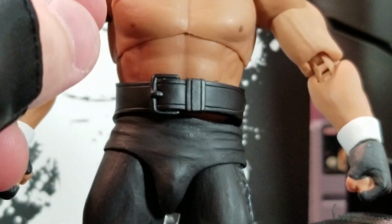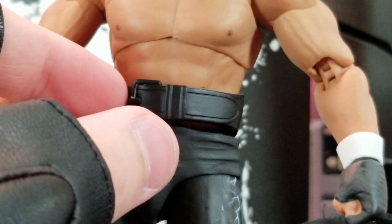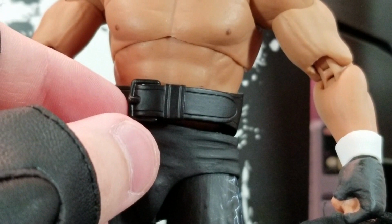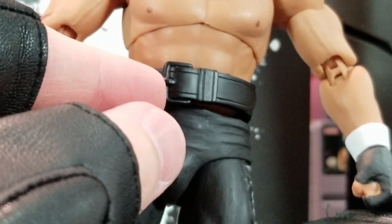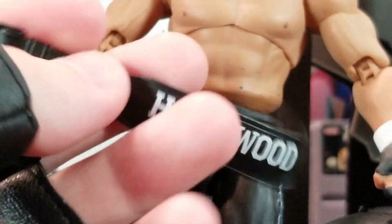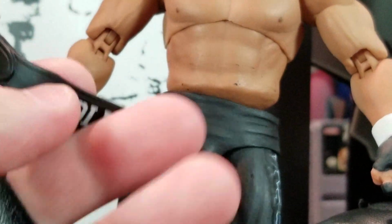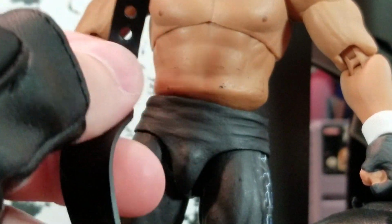Now, again, this is something I'm going to majorly complain about. The belt is impossible to get back on. I've taken it off once before and I'm going to show you how I got it back on the figure, but it's not going to look pretty. So the belt, again, I love the molding on here. The buckle looks great. The loop looks good. Comes off easy enough and you can, you know, whip your opponents with it as Hogan used to. The belt is just so soft. These little nub pieces in there are impossible to get back into the hole.